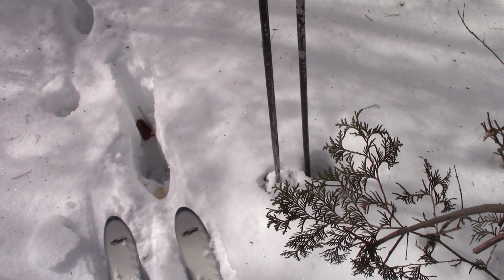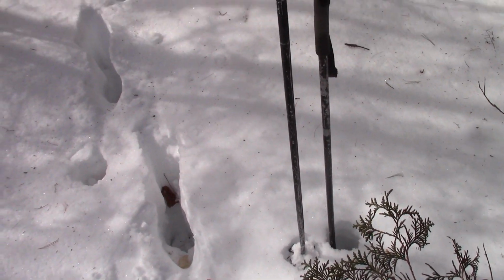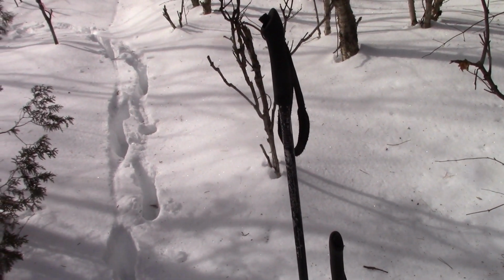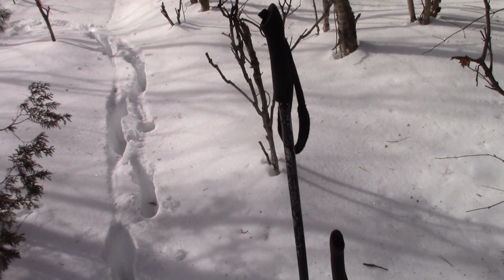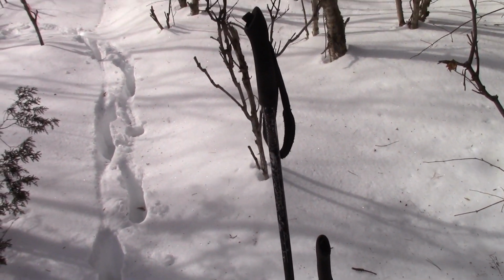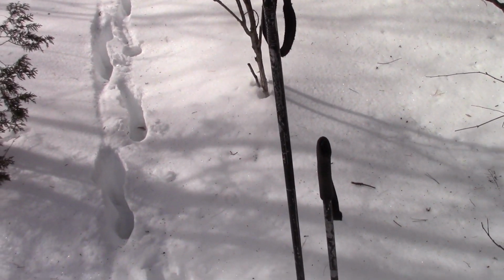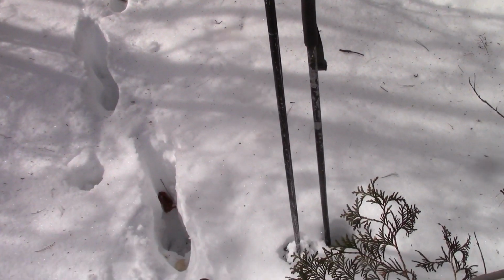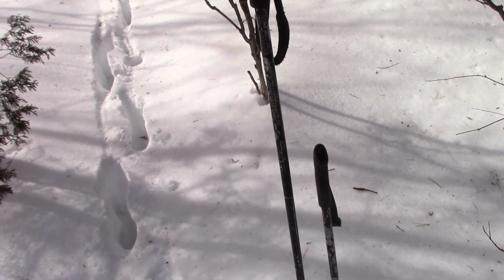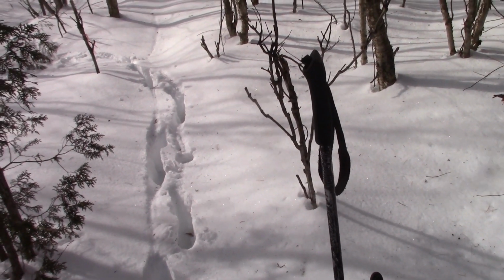So this snow is surprisingly deep. Right here you can see my pole with the backcountry basket is going in well over a foot. It's probably 16 inches before it hits anything solid. So the pole on the left is just sitting on the surface, and the pole on the right I just pushed down to the solid base down below. That's 16 inches of granular powder.